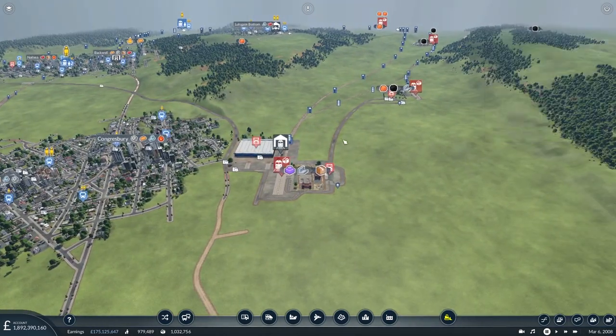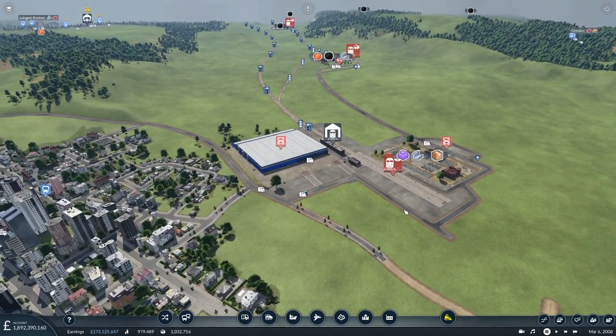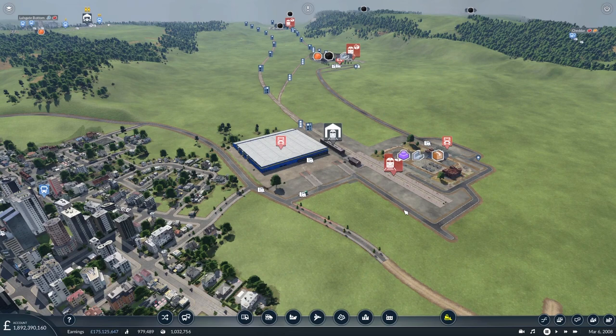But yeah, I'll need to do some rebalancing of those lines, I think, to make them all as profitable as can be. But I'll watch that. We may come back to that in a later episode.